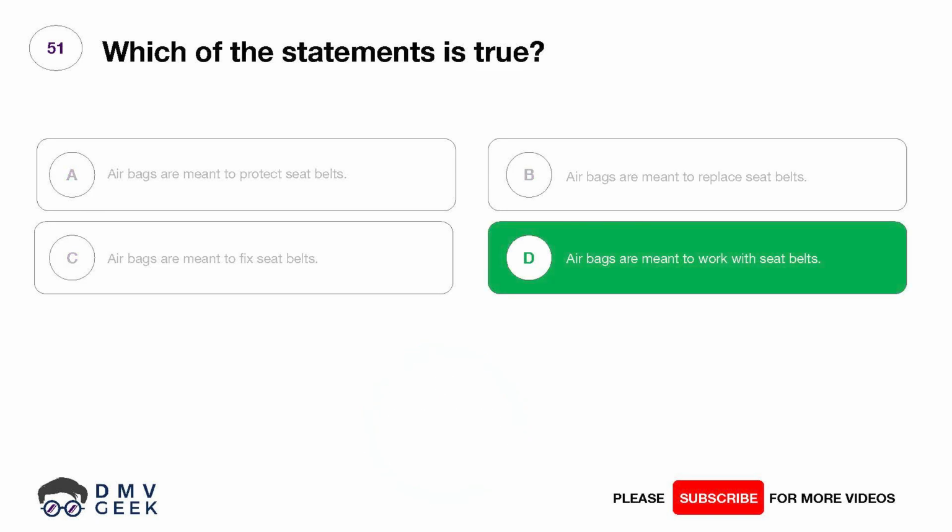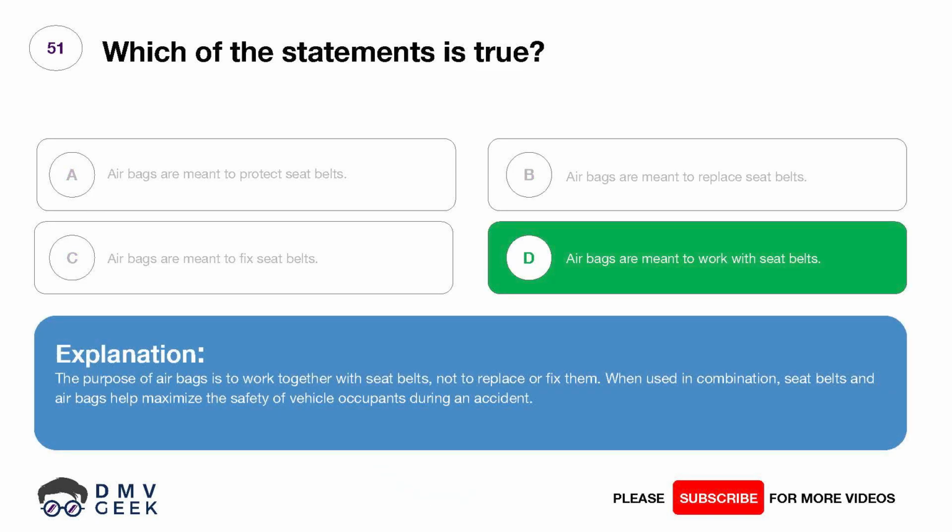The answer is D. The purpose of airbags is to work together with seatbelts, not to replace or fix them. When used in combination, seatbelts and airbags help maximize the safety of vehicle occupants during an accident.